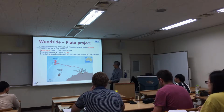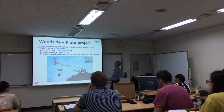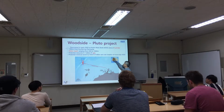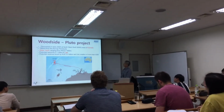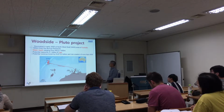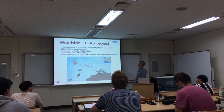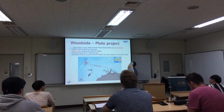The water depth is around 700 meters, so deep, right? The location is around here. So you can see that it is also around here. Indonesia is here, so there are many new places, new gas fields. Potential resource, the reservoir, trillion cubic feet of gas. So it's a gas field. And potential revenue, Australian dollar, billion dollar, and job creation.